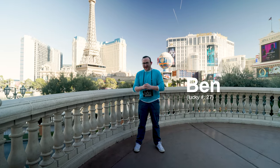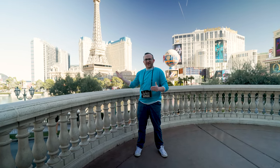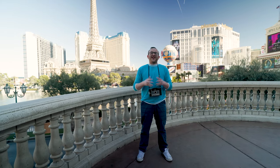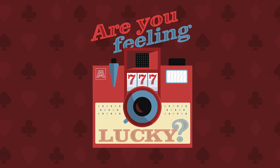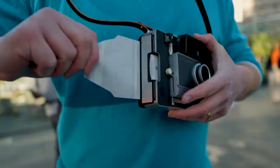My name is Ben, and this week we are visiting Las Vegas with a new mini-series here on the channel called Are You Feeling Lucky? In this mini-series, we're going to be diving into the doldrums of the film fridge, shooting expired film that has been waiting years to be exposed to light. Will we get good results? What kind of hand will we be dealt? That's what this series is all about.